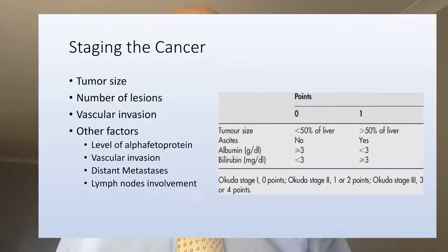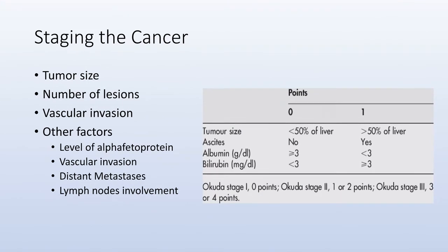So now we move to staging the liver cancer. As I mentioned earlier, tumor size, number of lesions, and vascular invasion are the mainstay to stage liver disease. These patients do get a chest, abdomen, and pelvis CT scan. We don't use PET scan in hepatocellular carcinoma because it's not very accurate, but the CT scan will show us if there are metastases. It often does metastasize to the lungs or to the bones.